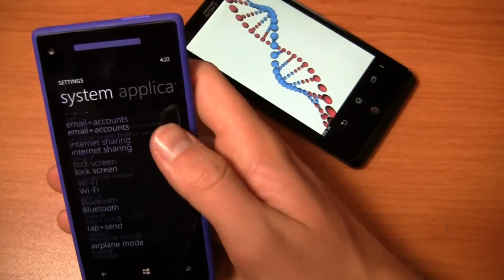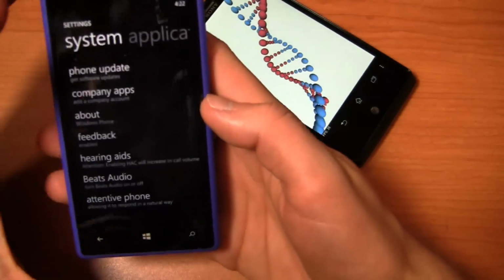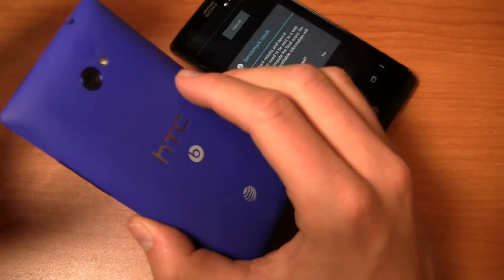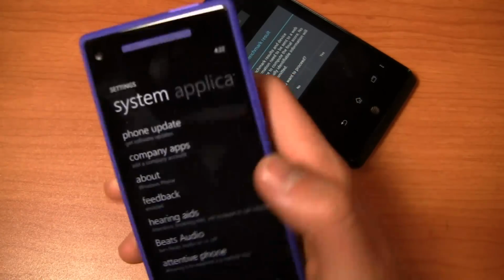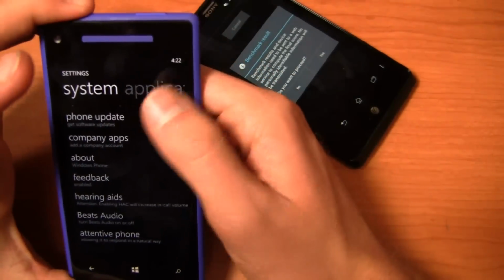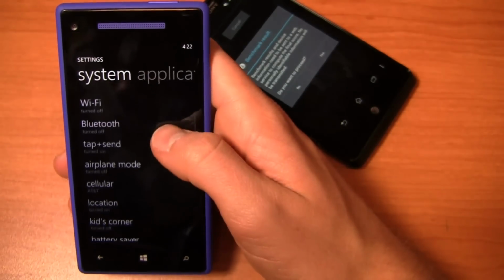We'll go into settings and take a look. You can see down here, Beats Audio also pre-installed. So if you're somebody that listens to music on a regular basis, you have a pair of Beats or one of the regular Beats headphones, you're going to really enjoy the way this is set up because it does have Beats integration out of the box. It's part of HTC's partnership with Beats, so that's really nice.